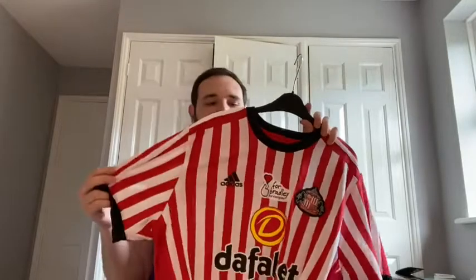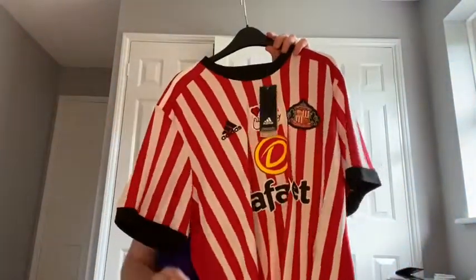I was going to get Defoe printed on the back of it, but obviously he had left them by that point. I don't know what I want to do with this. It's brand new with the tags, because obviously they've got them from Sunderland, and they've just hidden the price tag on it. It is official. It is all authentic. I don't know what to do with it.